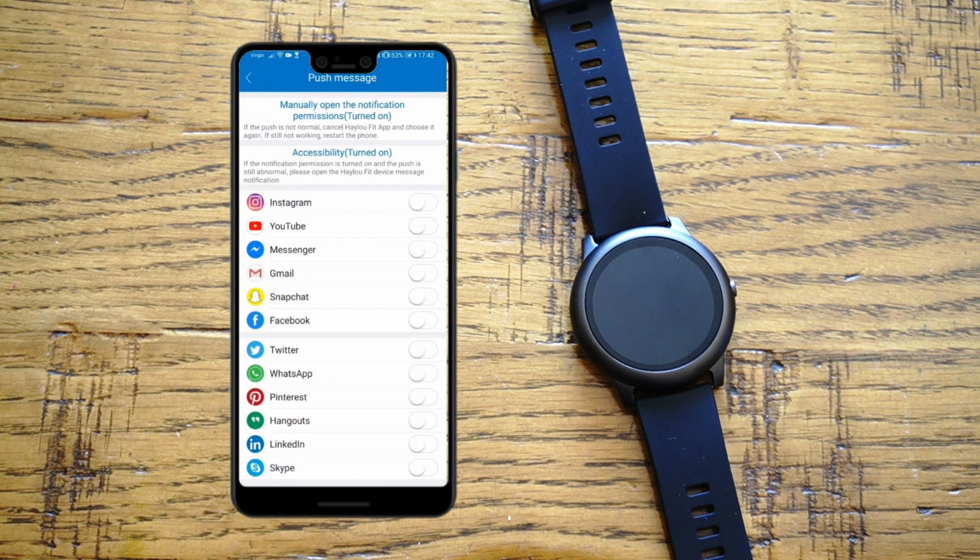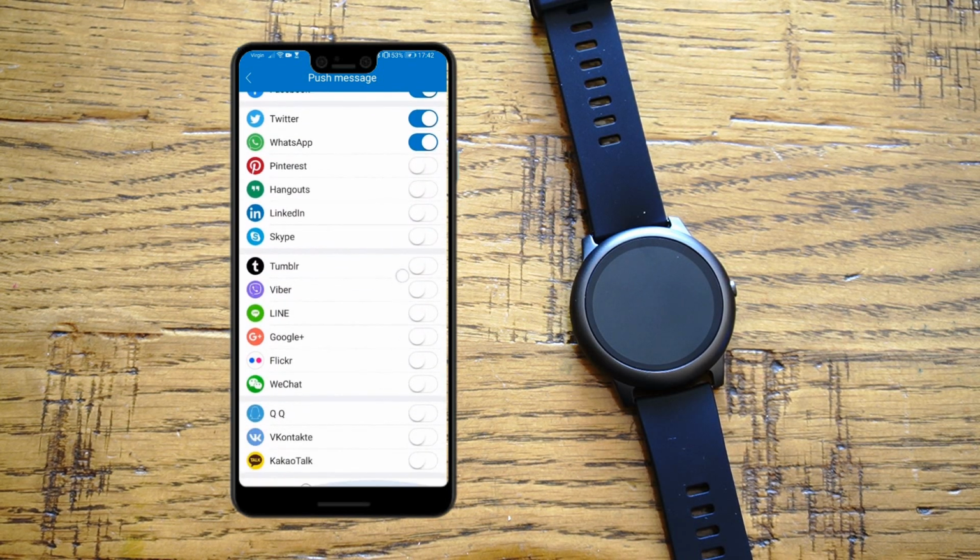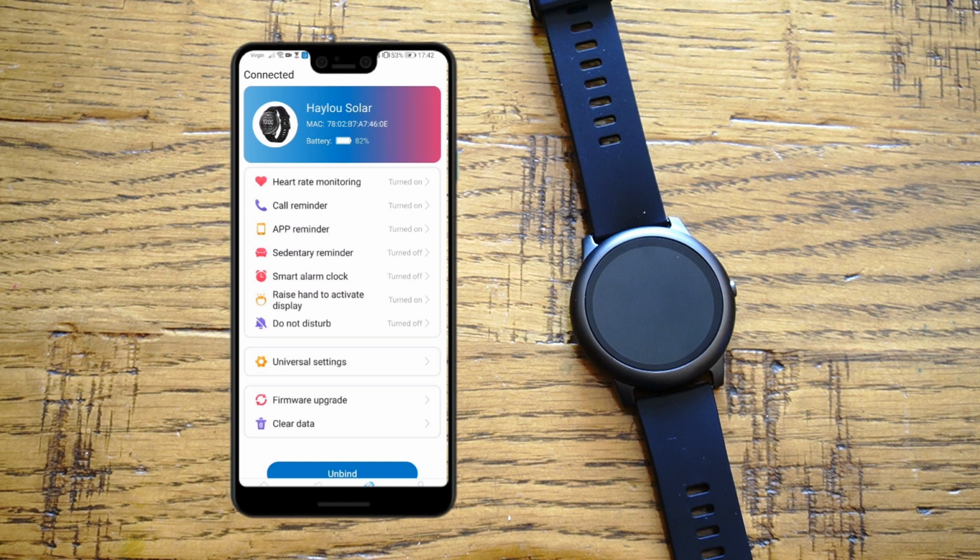Now down below in the list, you can select what application you would like to get the notification from. Let's suppose I want it from Instagram, YouTube, Snapchat, Gmail, WhatsApp, Twitter, Facebook, or I can select every single one of them which I have available on my mobile phone, and I can go for the select more option as well. Then you have an option for sedentary reminders. If you're sitting down for a while, the watch will warn you.